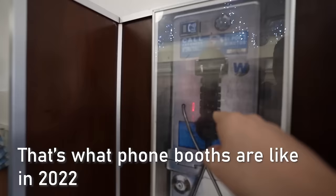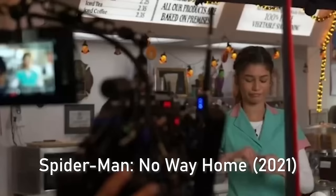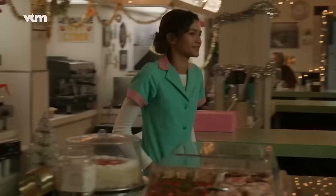This was the original phone booth back in the day. I like how they kept the photo. It's a phone booth for like 2022. My Marvel fans out there, this place might look familiar. It was used in Spider-Man: No Way Home, and I want to spoil it a little bit for you because it was actually filmed in Atlanta. They just recreated the set to look like this.